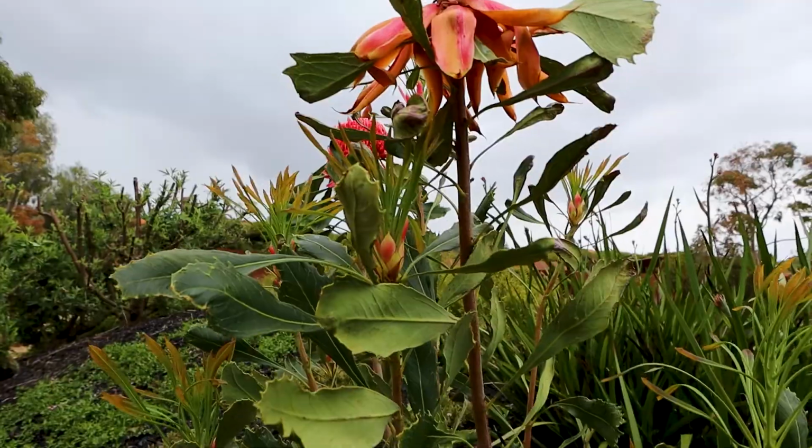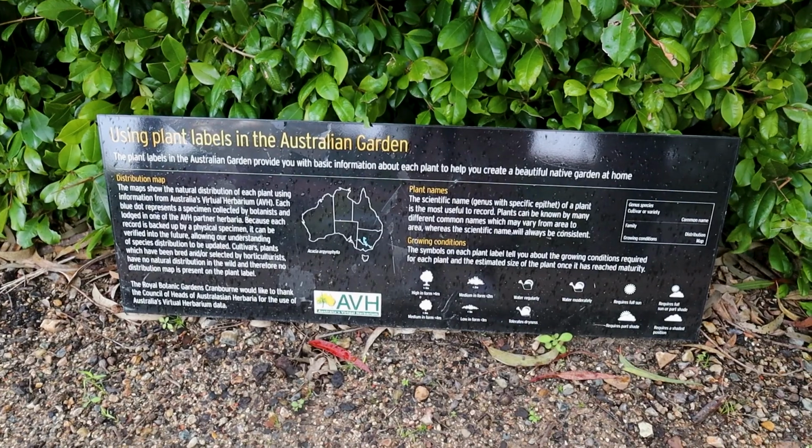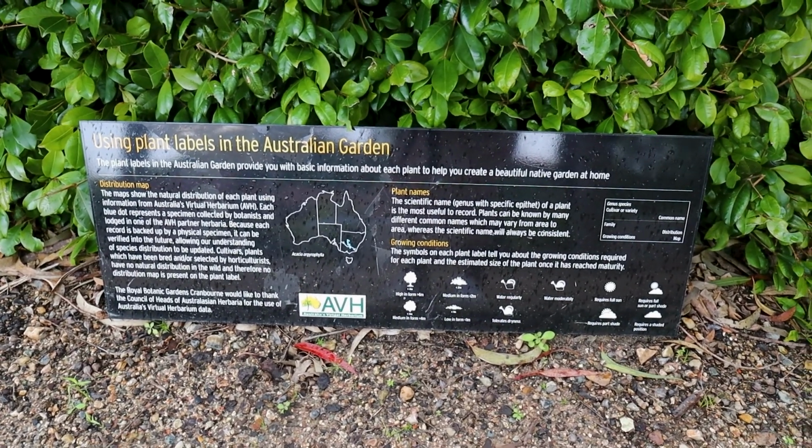If you want to just clear your mind, just get in nature. It's just a nice little spot, and you can just learn so much about the different plants and all of that kind of stuff. But be aware that parts of it are a little stinky. If you like the smell of seaweed, it might be right up your alley.